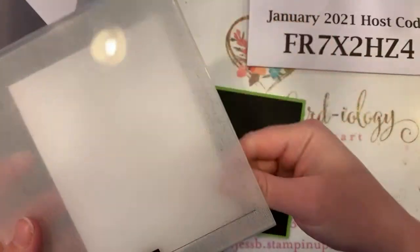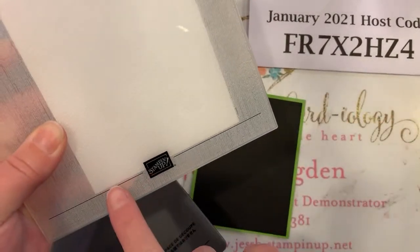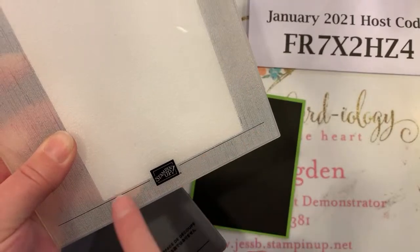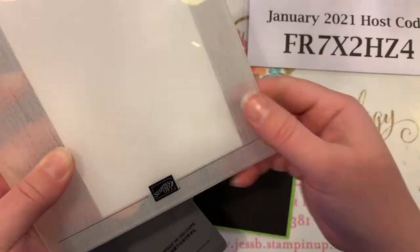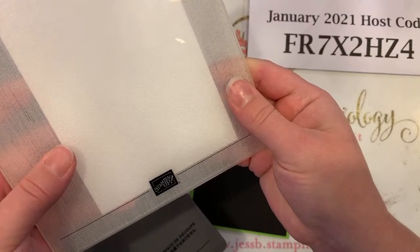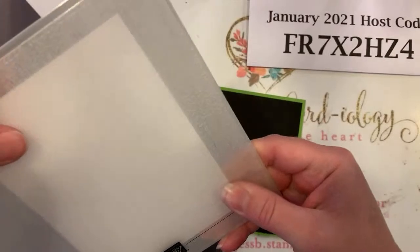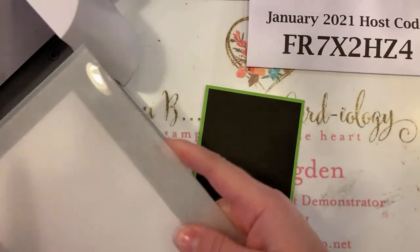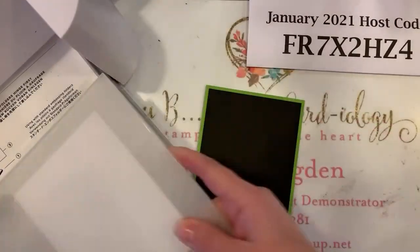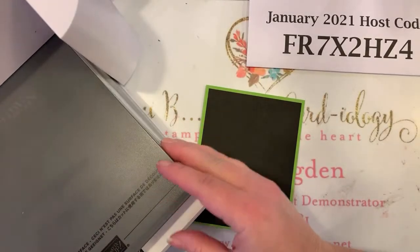But with this, we are going to line this up. I love that our folders have this straight line across the front. That helps you visually line your paper up right there on that line, and then you know that it's straight so that your embossed lines are all going to run in the right direction. So I'm just going to crank it through.